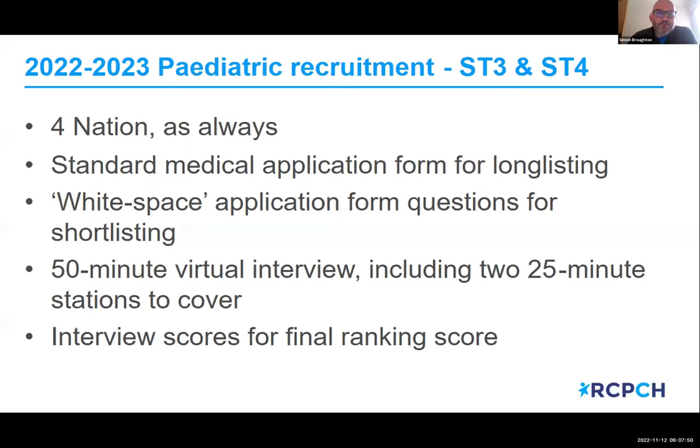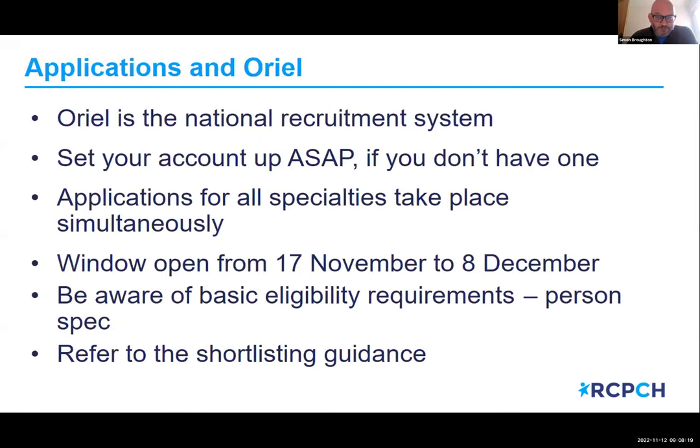As I said, it's a standard application form, but then there's the white space areas where you need to write your answers for shortlisting. And if you get invited to an interview, it's a 50-minute interview this year with two different panels. So there's two 25-minute panels covering six stations. We'll go through what those stations are. And it's the interview score which determines your ranking in terms of which posts you'll be offered.